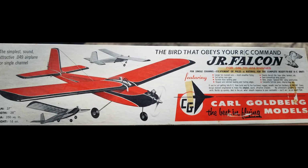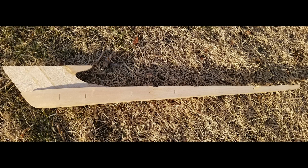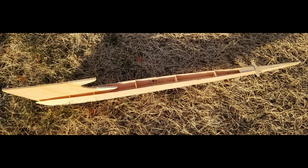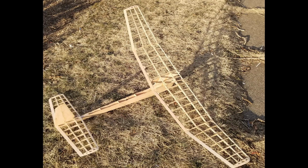You can see here an example of the Junior Falcon that also used the spars going through the center of the ribs, and I don't know why. Here are some miscellaneous photos of the construction at different stages. The plans show a total weight of 9 ounces, but I'm sure mine is going to be heavier than that. But I just want to make sure that the wing is really stiff because I think that's an issue.